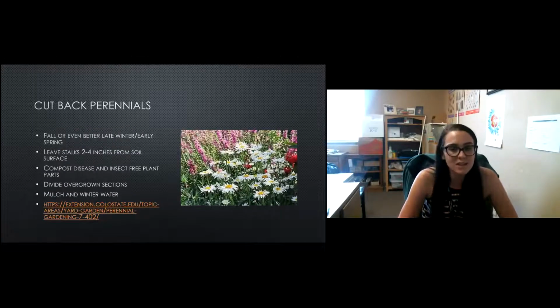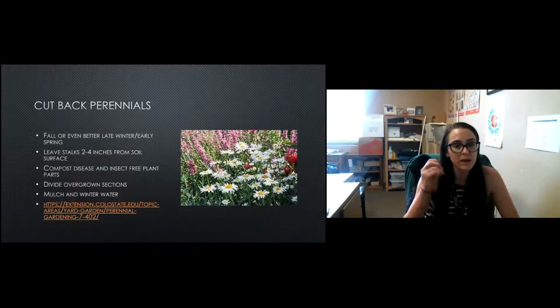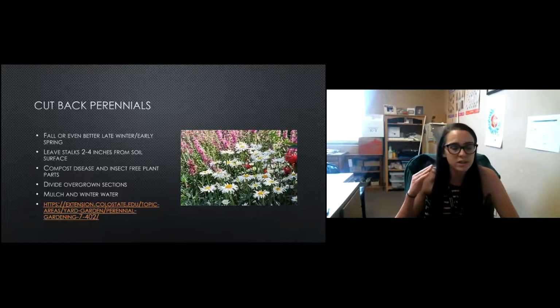Now, Dr. Klett did touch on cutting back perennials. You can absolutely do it in the fall. I like to do it in the late winter, early spring, like Dr. Klett was saying, to provide some shelter and some forage for beneficial insects and wildlife that are around during the winter. Whenever you do decide, it's a personal preference, you'll want to cut them back 2 to 4 inches from the soil surface. Anything that has any kind of disease or insect problems during the growing season, you don't want to compost that. Just go ahead and throw those away. But if you have healthy plant parts, those can absolutely be composted.